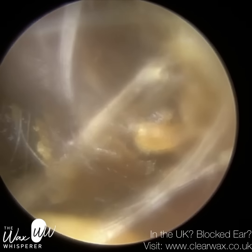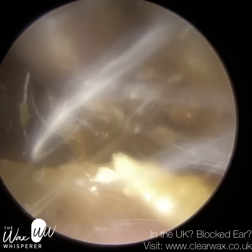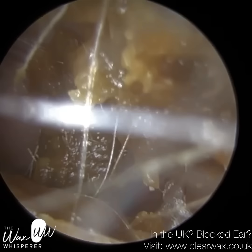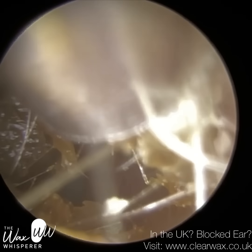The right ear, the plug came away quite easily, and this is their left ear. This is a bit more stubborn. We're just trying to get through those hairs, through those whiskers, and we're just then inserting the microsuction tube.